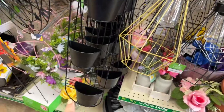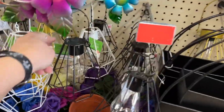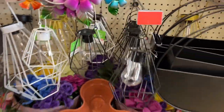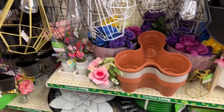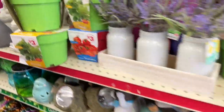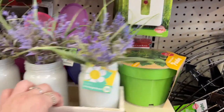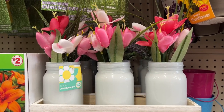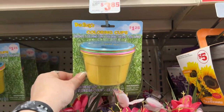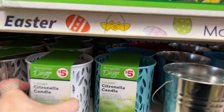These are 10, the plant holders. They have the solar lanterns available. And then these are going for $5. Potted plants down here are 10. And then they also have, let's see. They're pretty well stocked today. This is so cute. $10 for the set for that floral arrangement. The pink one available. They also have the coloring cups for $1.25 here. The candles, these are decent for $5.